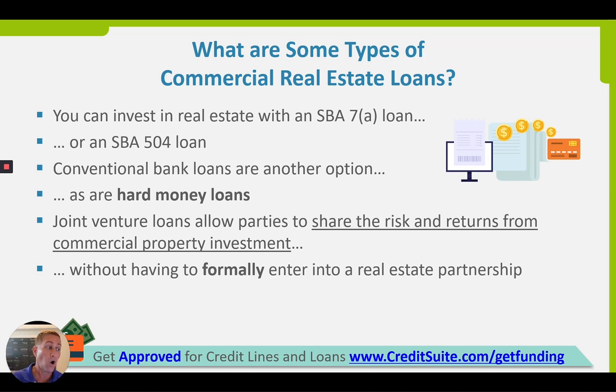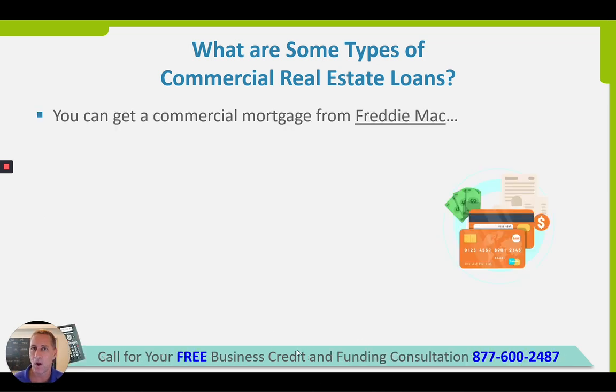Now, there's also hard money lenders, and this is offered through some fintech or online lenders, and also through a lot of privately owned sources, or private sources. So this is private money where the interest rates are higher, the terms are typically a little bit shorter, but much easier to qualify for to buy investment properties than what you'll find with a conventional loan backed by SBA, such as the 504.